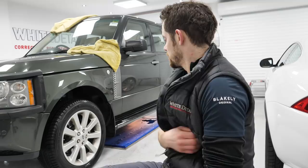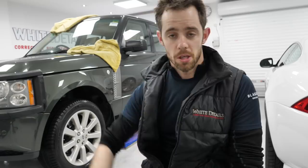Clay bar, get up on the ramp, get the wheels off, wheels go outside, start the blow down procedure, and then we can take a look at the paintwork. Inspection.